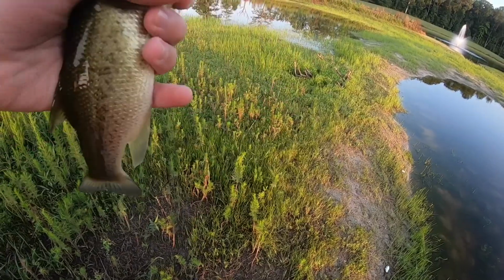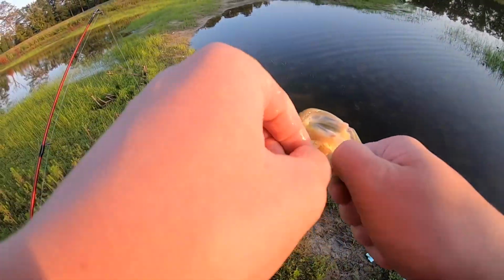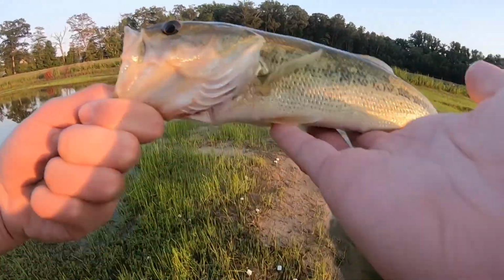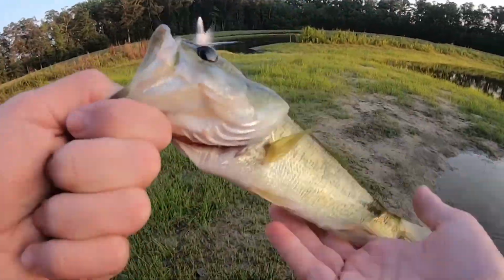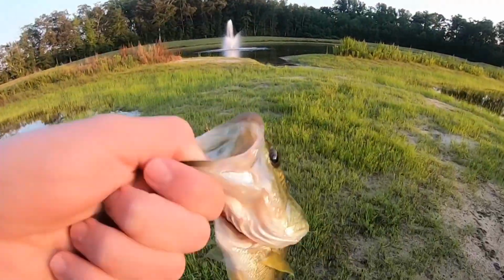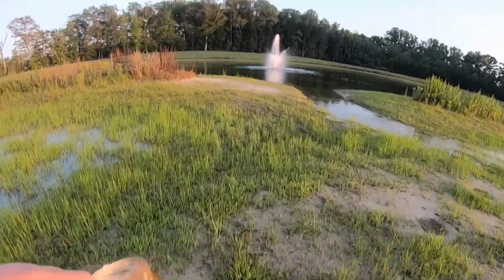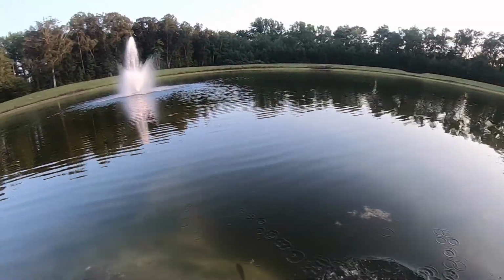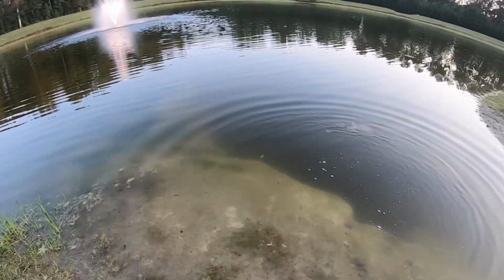Saved on this rooster tail. Let's get this hook out, get him back into the main lake. First fish of the day saved. Little guy, yeah, look how skinny he is. Probably hasn't been getting enough food in there. He's long but skinny. Let's get this guy back in the main lake over here. Go back to the main lake, bud. There he goes. New home. Better off there, better food source.